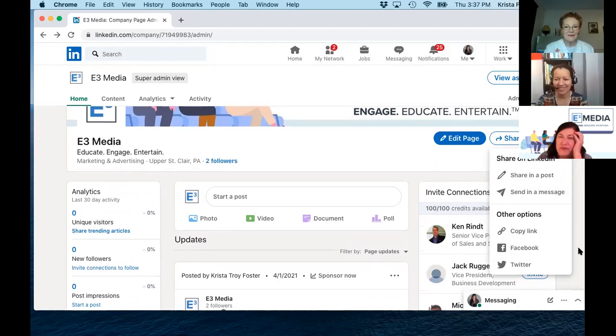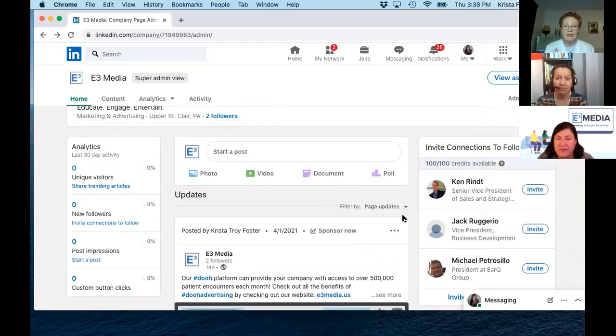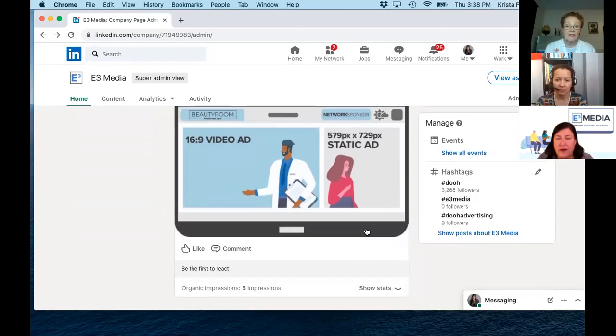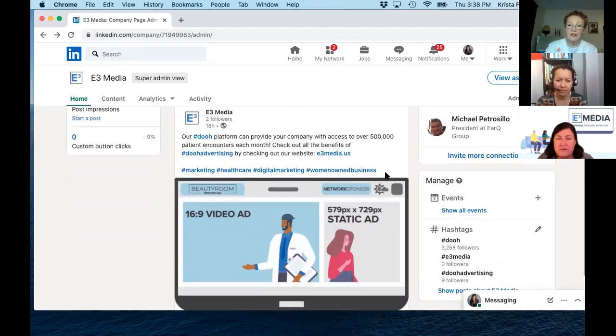I like the LinkedIn company pages way better than I like the Facebook business pages, because on the Facebook business pages, you can't put nearly as much information as you can on your LinkedIn page. And they don't provide as many easy ways for you to share your Facebook business page as they do for LinkedIn. And see all these people you can invite at the side here at the top.